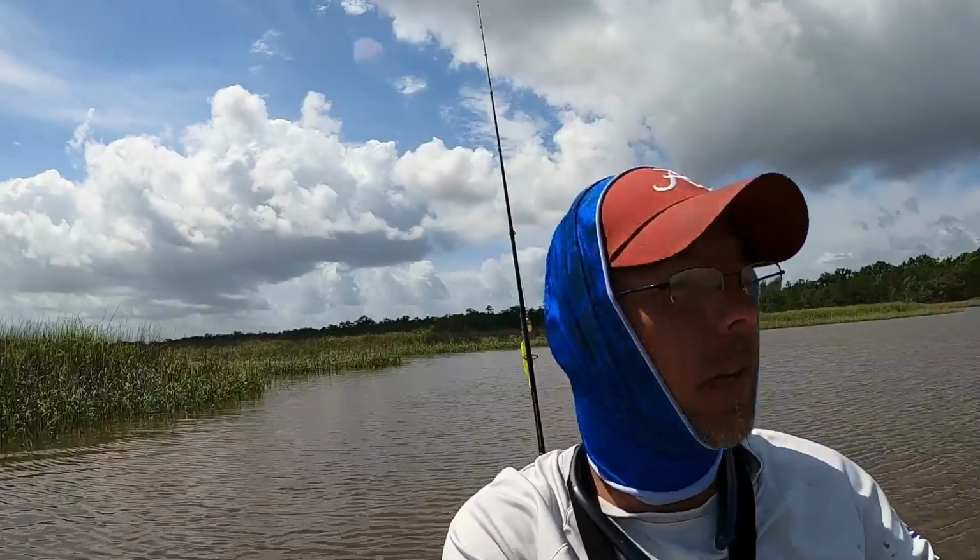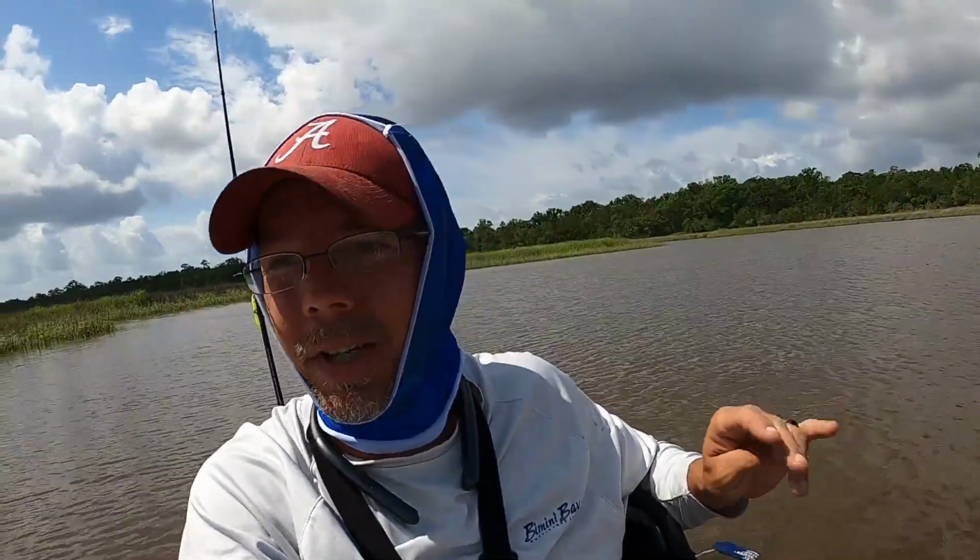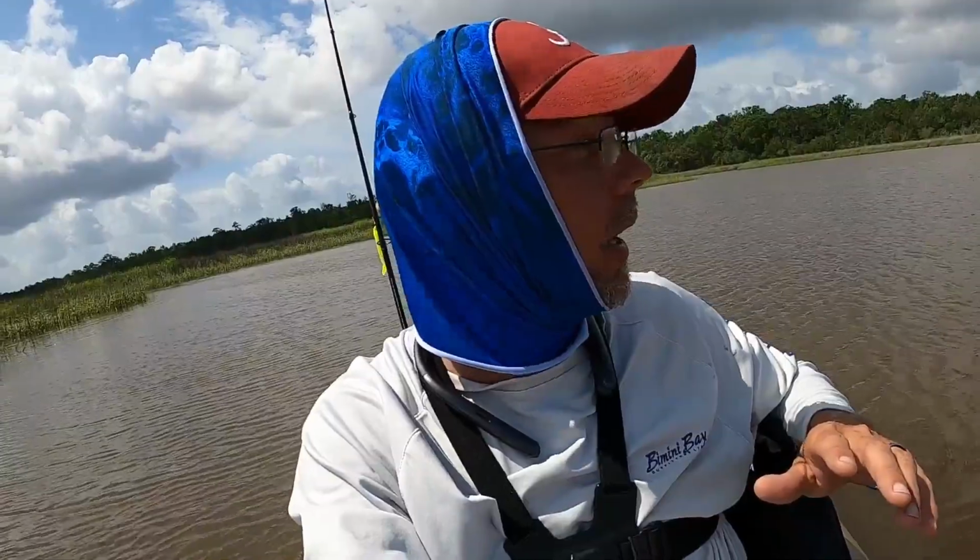All right, guys, so I threw the cast net a couple times. It was just doing blind throws too, because there's not a whole lot of bait fish. And to sit there and wait for a tail to flicker on the top of the water, it was taking forever. So I threw a couple blind casts, ended up with 3 shad, good size ones.